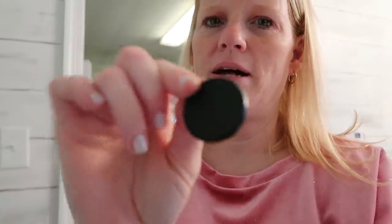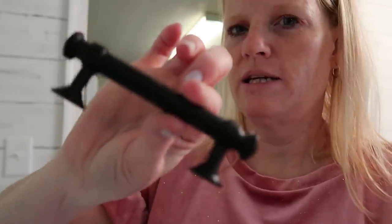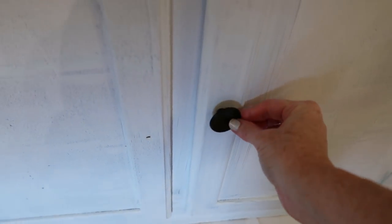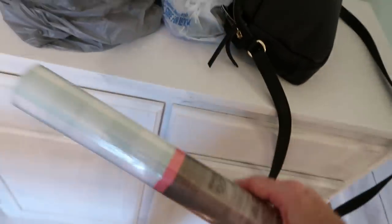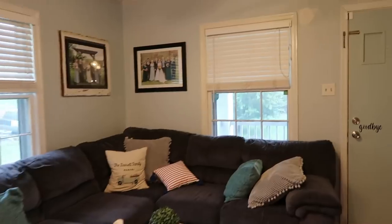Okay, so I just got these super simple plain knobs. They're not matte black, but they're kind of matte. And they're flat. I liked that they're flat. And then I got these handles for the drawers. I really liked these. So these two will go on that, and then these will go on the doors for here. And then also the glass top. I got the contact paper to go on the bottom. I actually have some of this. I wonder if I didn't need to buy this. But this will go on the inside here. It'll be pretty.